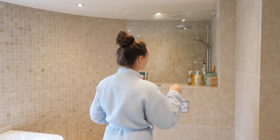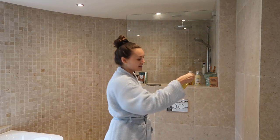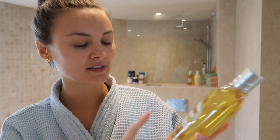Today is Saturday and I thought I'd have a bit of a self-care pampering morning. I haven't done any of my skincare yet. I've literally just got out of the shower. I'll show you what shower gel I've been using. It's the L'Occitane shower oil. It is so, so beautiful. That's what I've been using every single morning. It just leaves the skin feeling so, so soft.